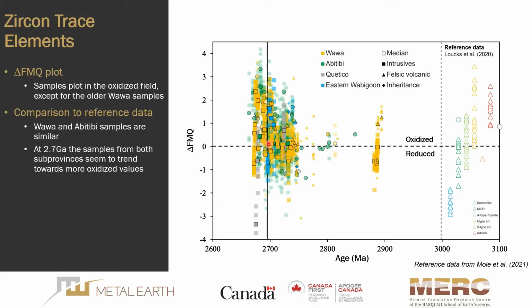But as we cross around 2.7, we can see that there is a change again. It seems like although the Wawa and the Abitibi samples are similar, both of them at 2.7 trend towards even more oxidized values. So there is something going on here.